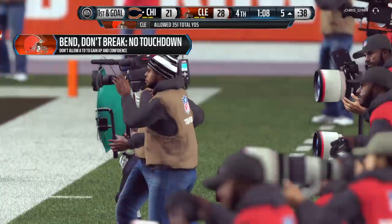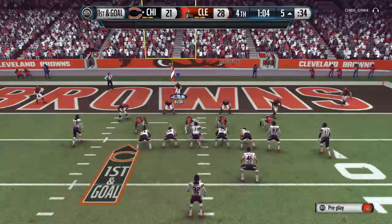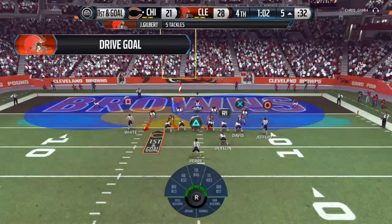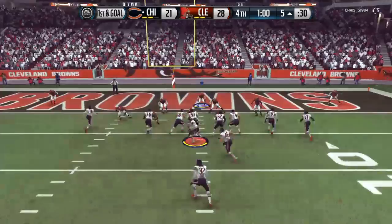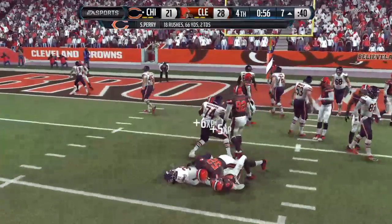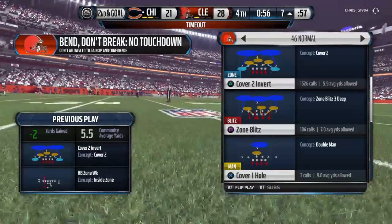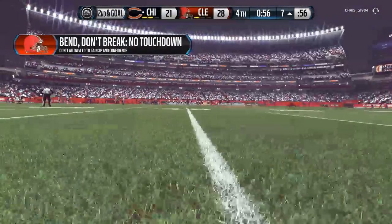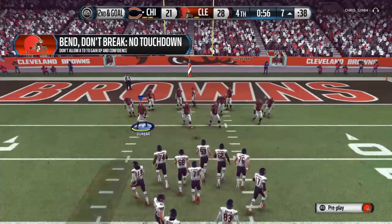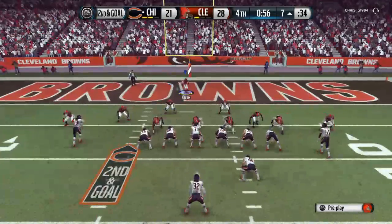Now becomes tricky. Can you deceive the defense where you get a chance to get a score? The Browns defense lined up going with the 46 defense. First and goal from the 5. Takes it from the strong eye. The Browns decide to take a timeout here, leaving them with only one. Every play is huge now. Second down on the way. Let's go.